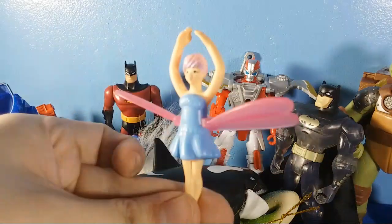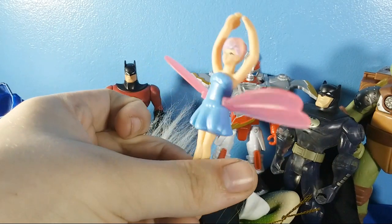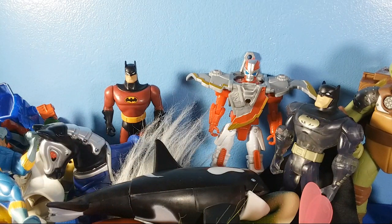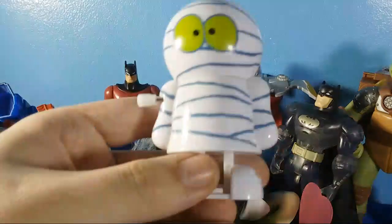Let's see what else we got. I got a little fairy. If you're wondering, I still need to get rid of a lot of these. I need to donate them back to a different thrift store, hopefully.